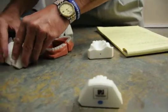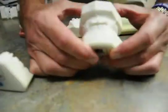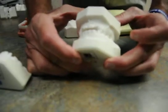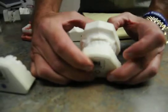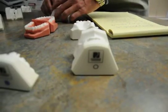An open bite. This particular patient right here has both an open bite, where the top teeth don't overlap the bottom teeth, and a crossbite, where the top teeth fit on the inside of the bottom teeth, and those are areas where early treatment would be needed. Let's take a look at another one. Let's take a look at this particular patient.